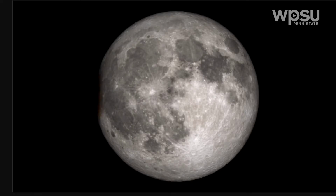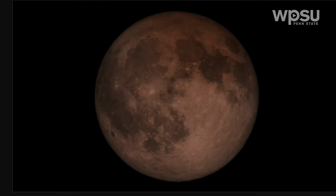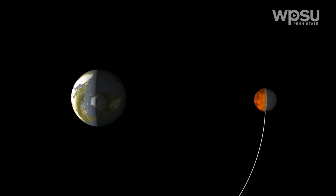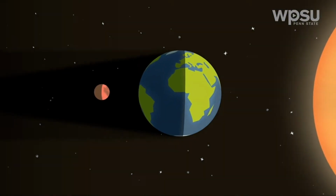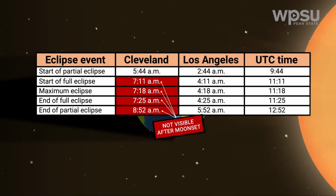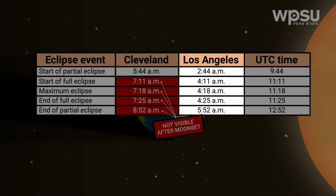So a lunar eclipse, the whole process takes a fairly long time. If you picture Earth's shadow and you picture the moon moving through Earth's shadow, the time from start to finish is fairly long. When the moon is passing directly into the shadow of Earth, it just so happens to be after the sun is up on the East Coast, whereas if you're in California, because of the different time zone, the moment of total eclipse, it will still be dark in the western part of the country.